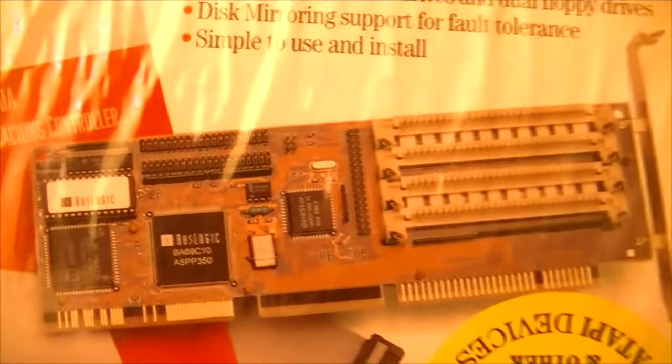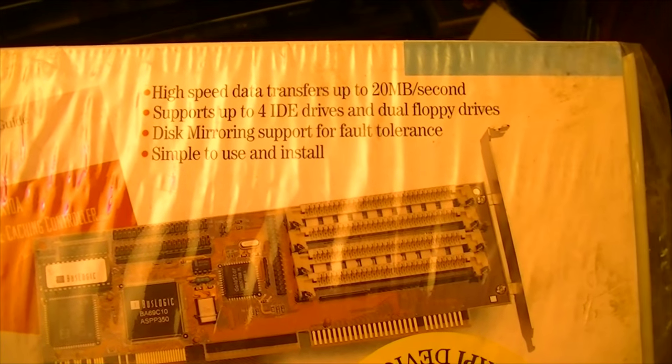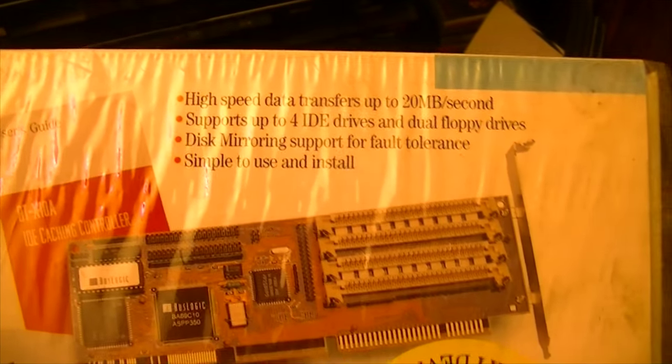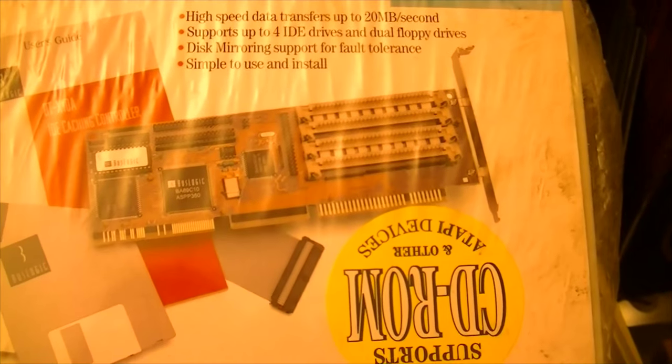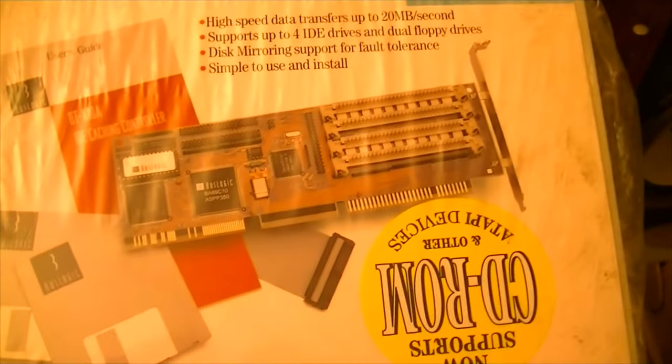Here's something else. Remember that Super ID card that I showed you in the last video with the RAM? Well, check this out. Here's a VLB version of that card. Still NIB, sort of. But it's in here. IDE cache controller. Isn't that sweet? Data transfer up to 20 megabytes a second, supports 4 IDE and dual floppy drives. Disk mirroring support, huh? So this is a RAID controller. Oh, now, wouldn't that be fun to play with? A VLB IDE RAID controller. Wow. Disk mirroring support, that means that it's got to be RAID. RAID 1, I would guess. That should be fun to play with.